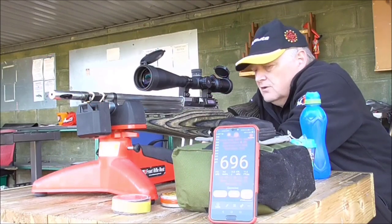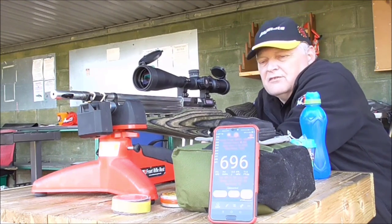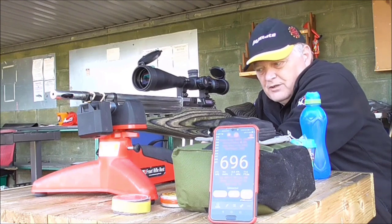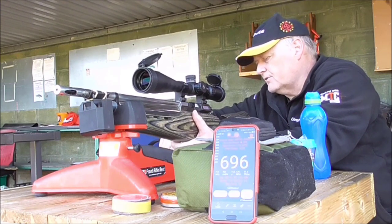Right, I'm going to go out to 50 yards now, and I'm going to use the Daystate Sovereigns 10.3s, because they've done the best. And I'm going to give the BSA Elites a go. We'll put the best up against the cheapest and see what happens. I'll also do the sound test at this stage.